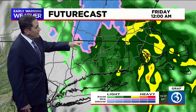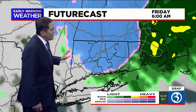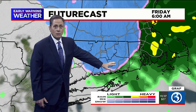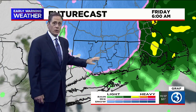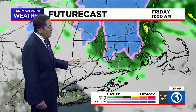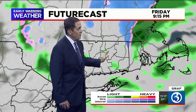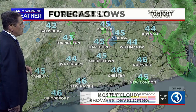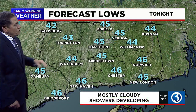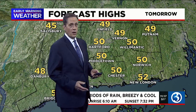Now it's around midnight when the rain will change to snow in the Northwest Hills. That could actually reach central and even southern portions of the state by Friday morning. Not that it's going to accumulate, but it will be in the air. And then as we go into Friday evening, still some lingering snow in the Northeast Hills, and then things wrap up Saturday morning. Still a couple of rain and snow showers, but a lot of that is going to go away as the morning goes on. So lows tonight will be in the 40s and highs tomorrow in many parts of the state will be in the 40s. We'll say 40s and low 50s.